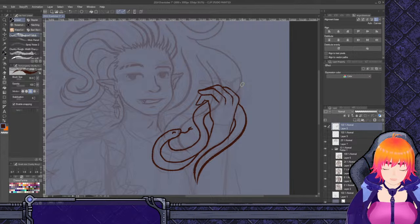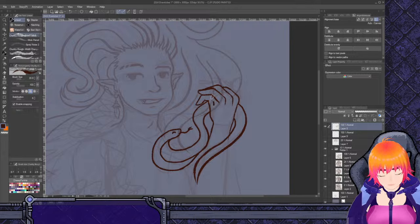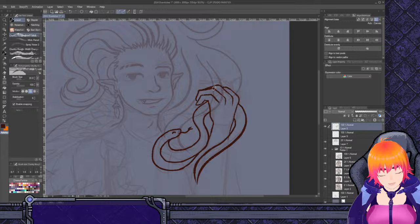Alright, let's think about it. What is making it look I feel like it's a segment. So this is 1, 2, and 3. And then with this one, it's 1, 2. Where's the third one? I feel like that's it. That's why it looks so wrong. Because it's missing a segment. I can't believe I didn't notice that. Well, you live and you learn.